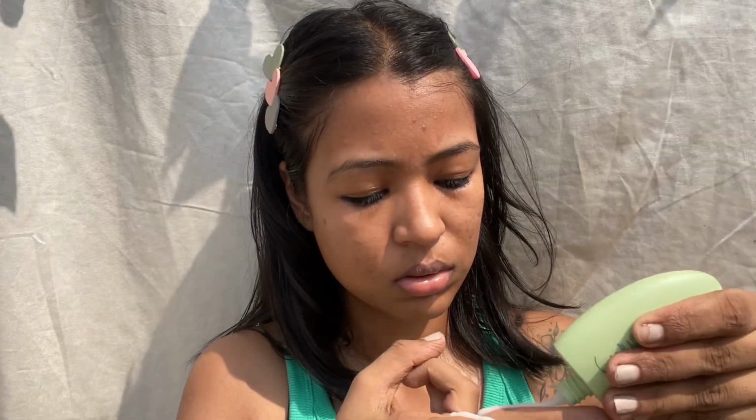Last but not the least, this is the most important step in your skincare routine. This is the sunscreen. Here I am using the Moody Acne Expert niacinamide and green tea sunscreen. Then I am applying my favorite lip balm. You can apply any kind of lip balm.